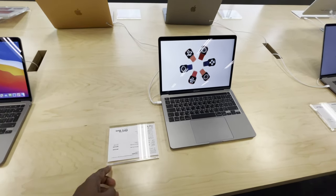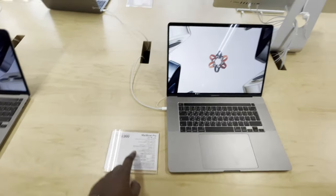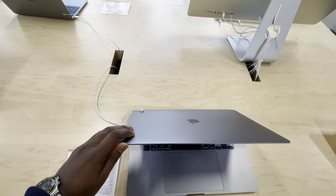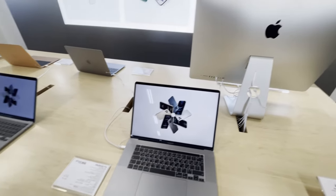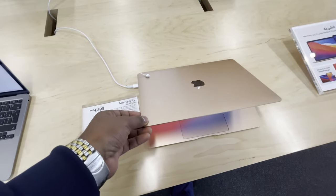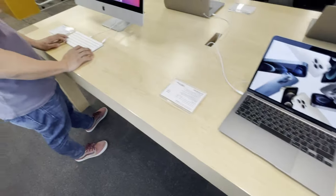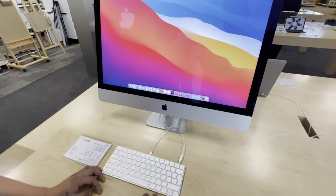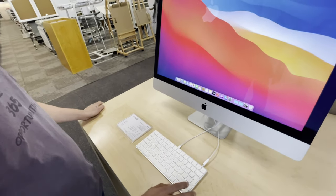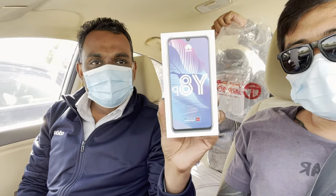So we have come to the MacBook area. This is the MacBook, 8,500 riyal. Too much, 10,000, 11,000 riyal. I will buy this one in the future for my blog channel. They have Alienware. This is a very good color. MacBook Air. This PC, iMac, 9,439 riyal. 9,459.